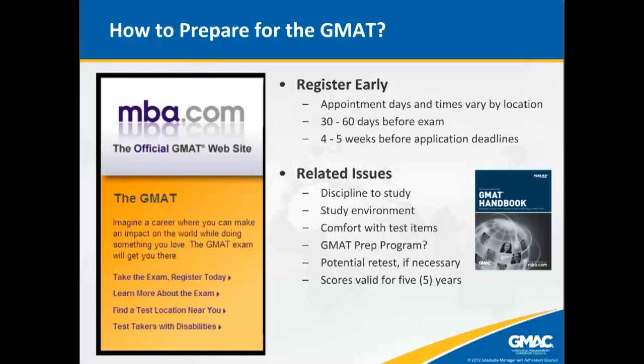And then when you actually take the exam, give yourself time before application deadlines are due. Like I said, it could take up to 3 weeks to get your score, but you also want to give yourself time to retest if need be. On MBA.com, as you can see here, you can register to take the exam, you can learn more about the exam, and you can find a testing location nearest you. If you have some sort of disability that would require an accommodation, maybe you need more time on the exam, for example, you can also find information on MBA.com about that.